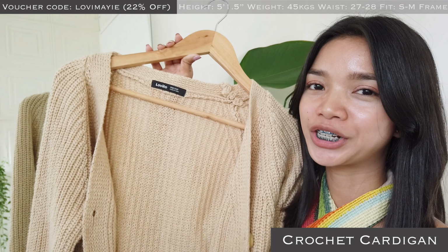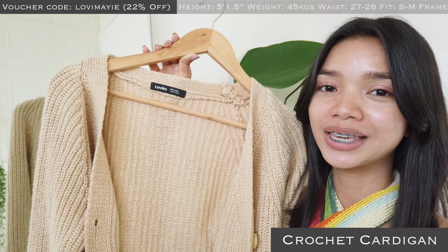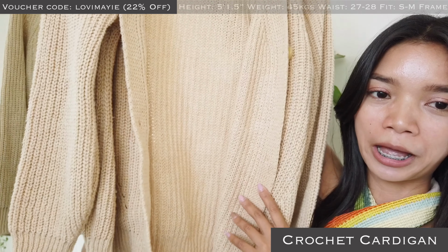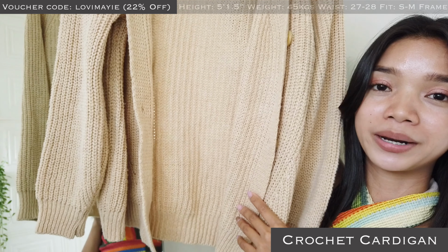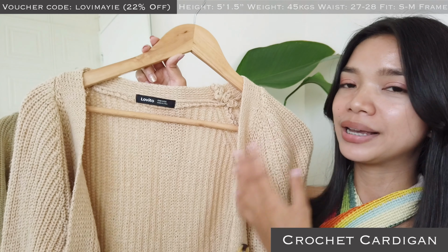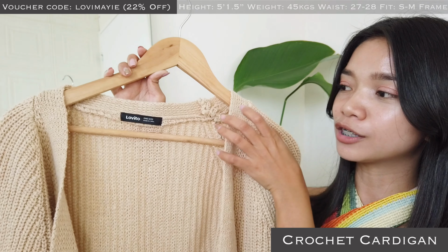I bought another crochet cardigan. I'm so into this. I don't know why. And this time, hindi na siya ganun kahaba. Kasi yung isa, diba, parang kasing haba na ng trench coat. This one, bumili lang ako para in my basic gala, I can just pull it off.